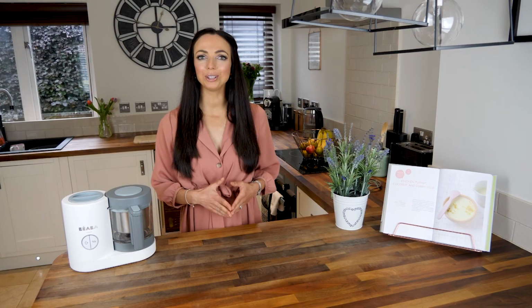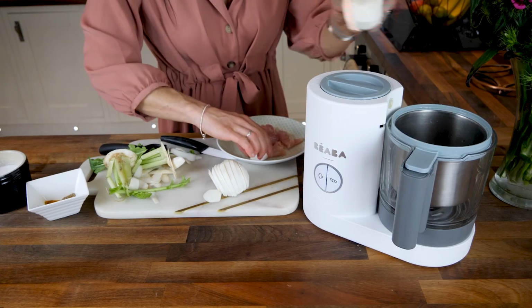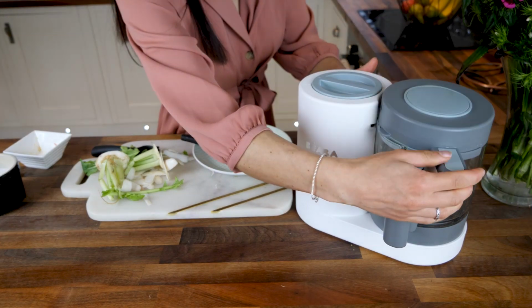To make the soup, all you need to do is peel and finely slice the turnips and pop them into the steamer basket along with the chicken and spices. Fill the steamer reservoir to level 3 and cook for 15 minutes.